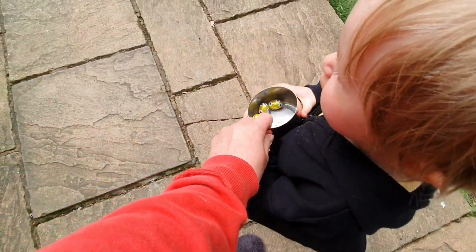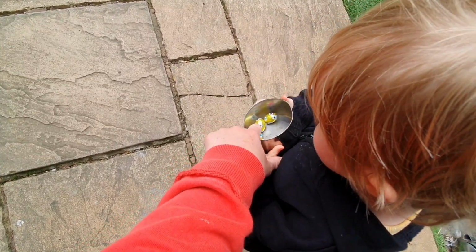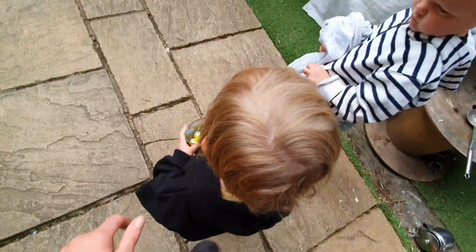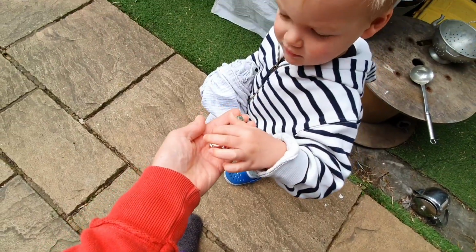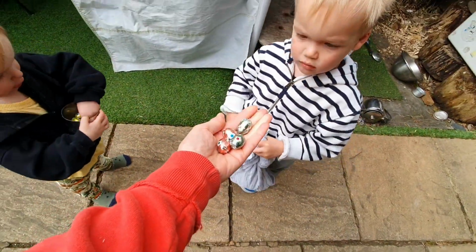Should we count them? How many have you got? One. Two. Three. Four. How many have you got? One. Two. Three. And in this pocket, one more makes four.